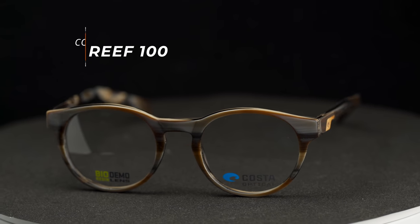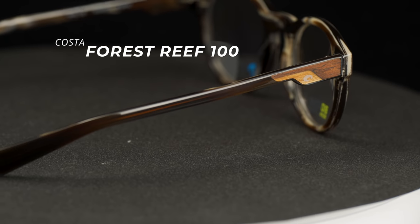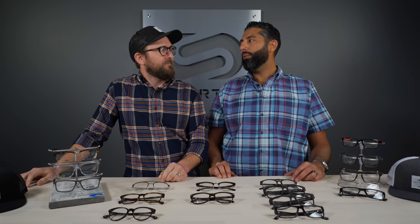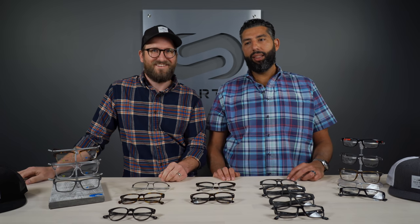So let's just start actually with what I'm wearing right now. This is the Forest Reef 100 and good round shape, fits a small to medium face like mine pretty well. And can't forget that wood inlay. Dude, and I know that you're a woodworker on the side a little bit as a hobby, so I just love that call out and the wood and the round, and those just look good on you. Don't they look good on him? Tell us in the comments how good they look on him. I love those on you.